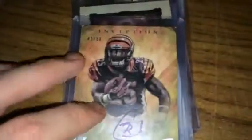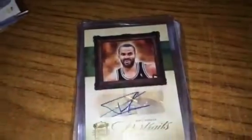The second to last card, NBA champion Tony Parker, Court Kings portraits, and I used to have this card. It's the 49. Used to be mine, obviously. So that's for sure for sale.